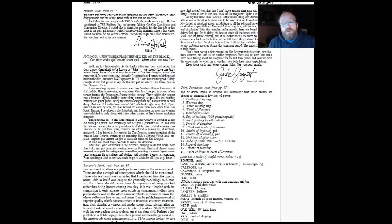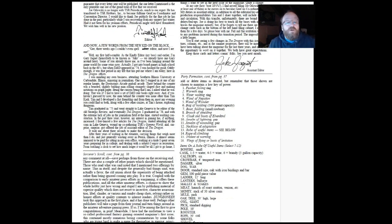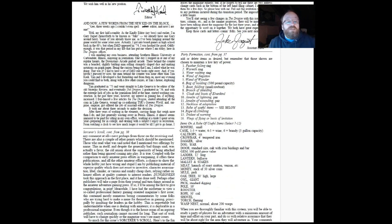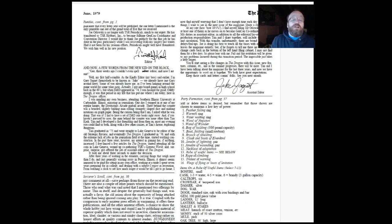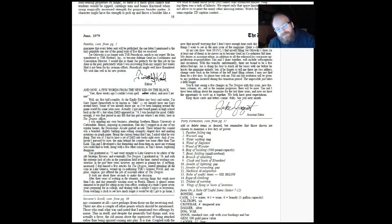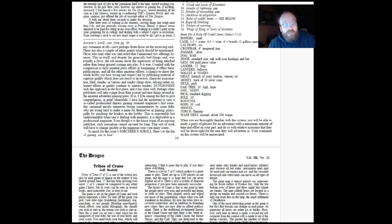Right, this is the editorial continuing from page 1. Few words from Gary Jacket. Oh, this is where this is all sort of the end of previous articles. They're all bundling them on one page. I suppose that's better than just scattering them, bundling them all together.